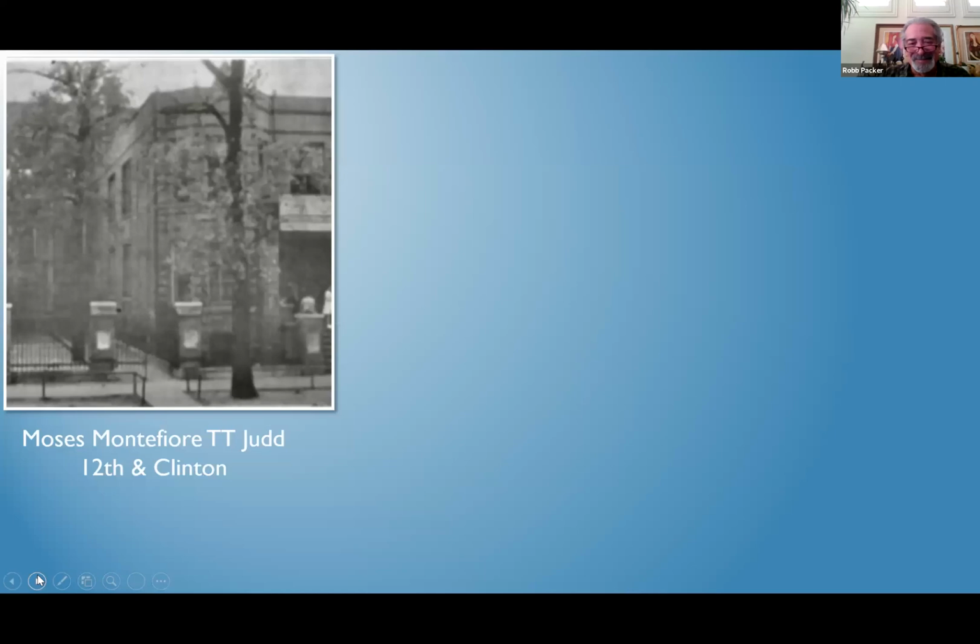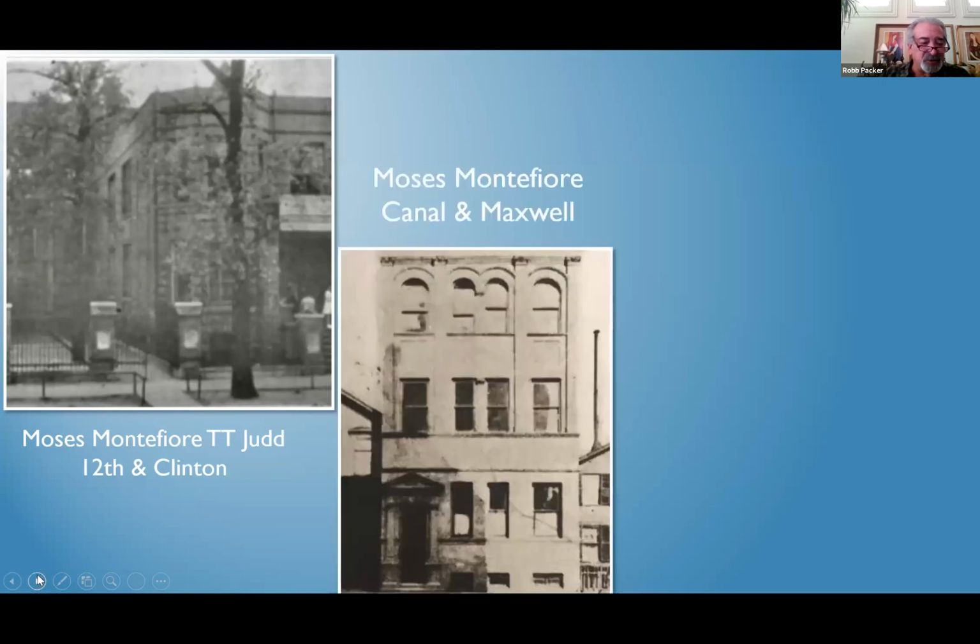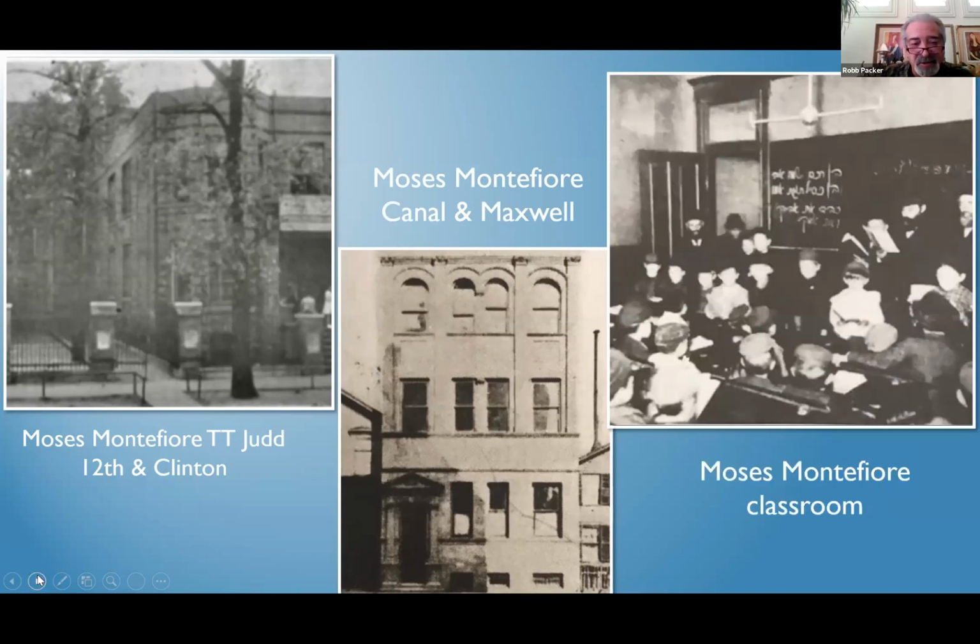Next, please. Okay, this was the Moses Montefiore Talmud Torah at Judd, which is 12th and Clinton. They originally were at Canal and Maxwell, which is this figure on the right. And then the figure on the left was built right around between 1908 and 1909. And because all these social programs were so successful, they went out of business. That's how good we did. Next, please.